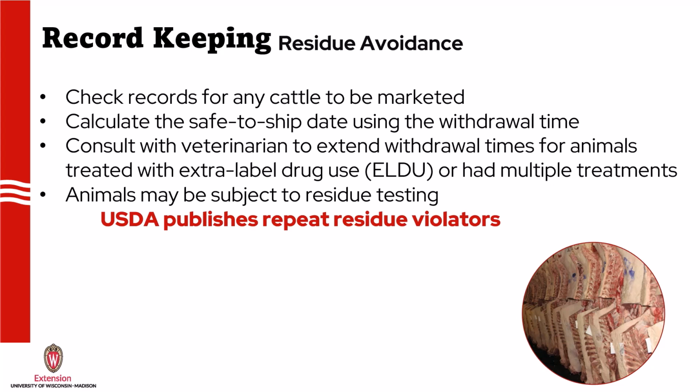FSIS and the USDA issue a weekly report of residue repeat violators. This report lists the names of farms or ranches with addresses and the phone number of those that have had more than one reported residue violation in the past 12 months. This report protects the buyers from purchasing from repeat offenders.